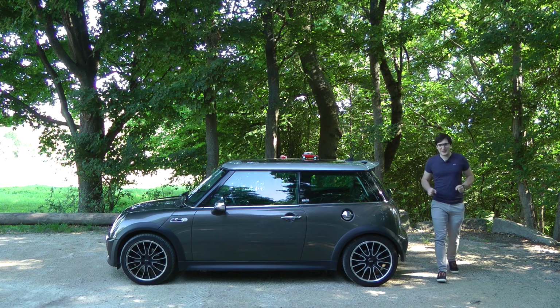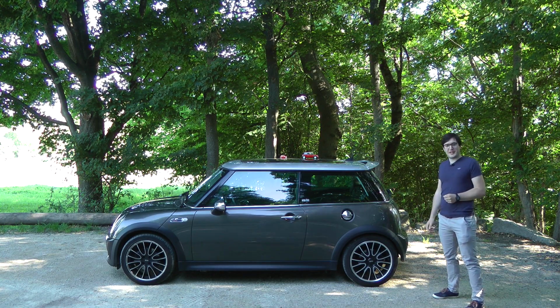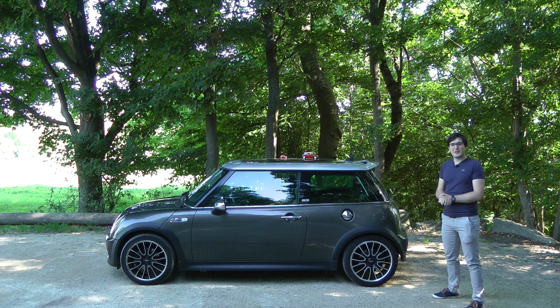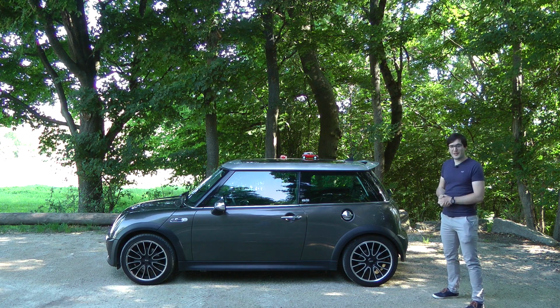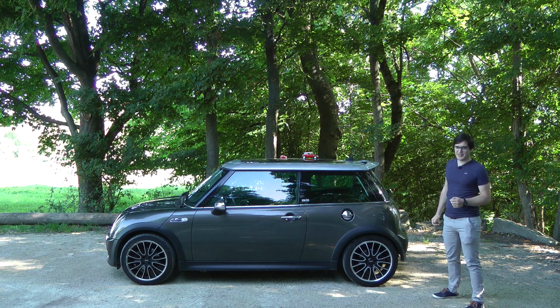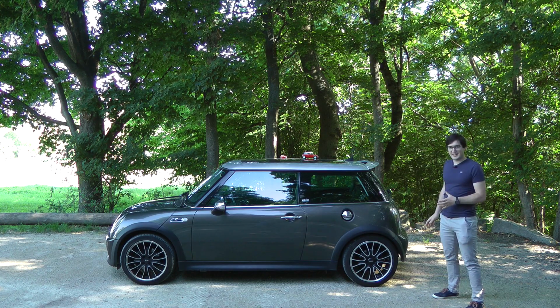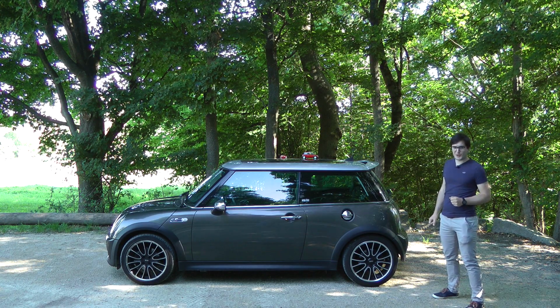And this is the Mini we have here. This Mini Cooper S is known as the R53. It was built in 2006, which is the last year they made the first generation of the new Mini. The R53 was then replaced by the R56, which is quite a different car. I do like the R56, I just like the R53 a little better. Let's take a closer look.